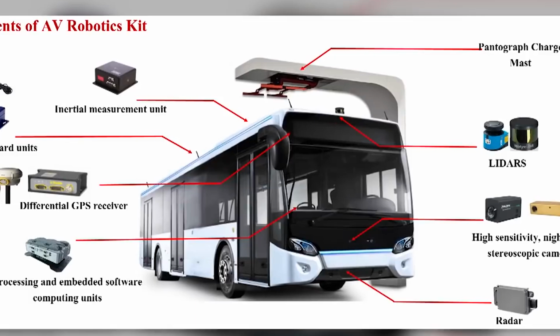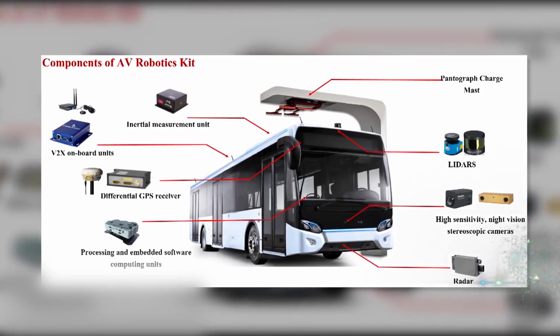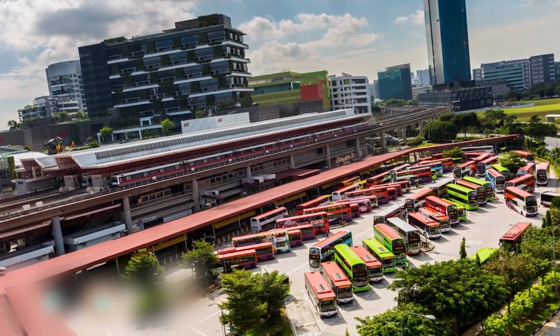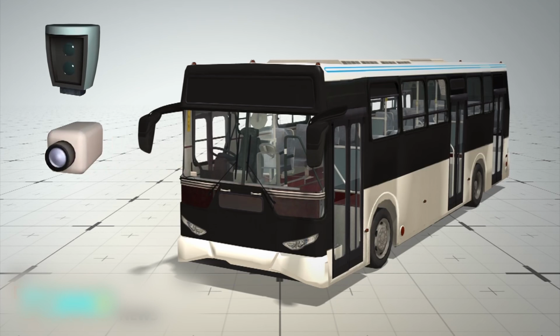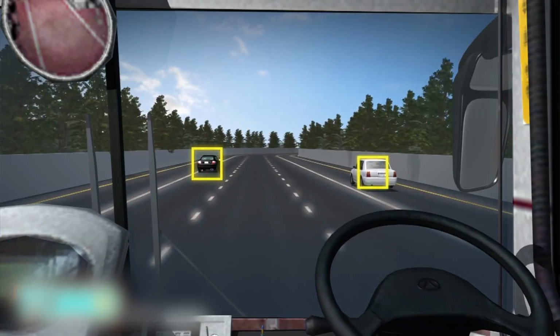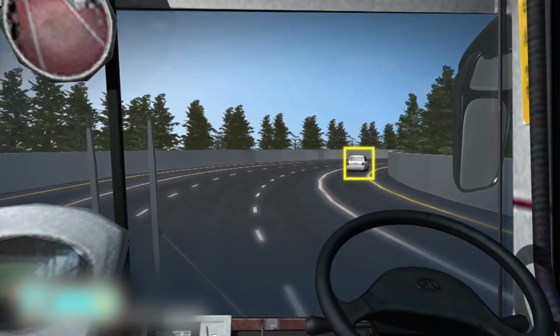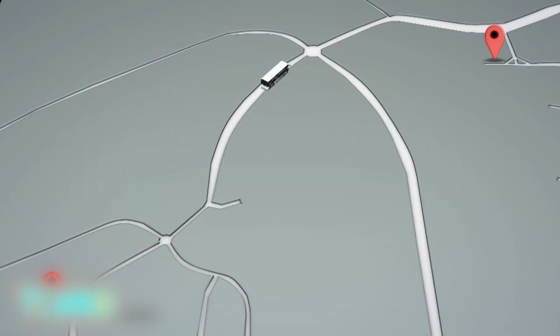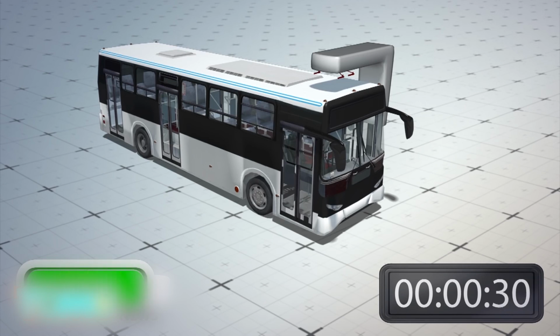Singapore plans to test self-driving buses. Singapore announced on Wednesday that the country will begin testing autonomous buses on the road in 2018. 2 existing electric hybrid buses will be equipped with various sensors, including LiDAR, high-sensitivity cameras, radar, and GPS receivers. The autonomous system allows the buses to detect obstacles and lanes in order to navigate through traffic. The test route covers a 1-kilometre stretch of road in the west of the island.